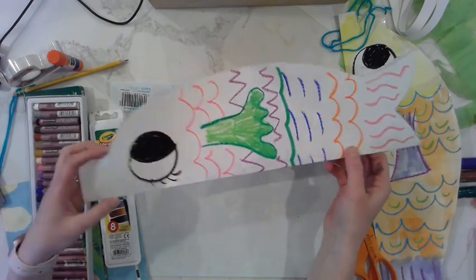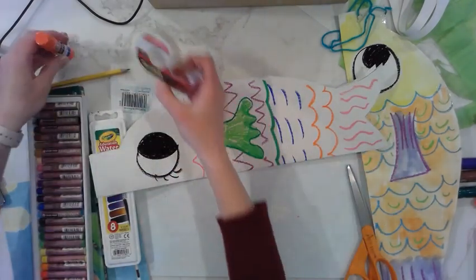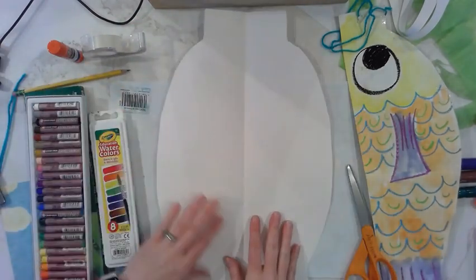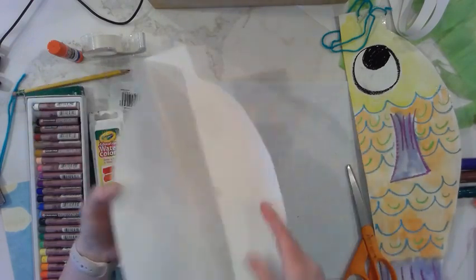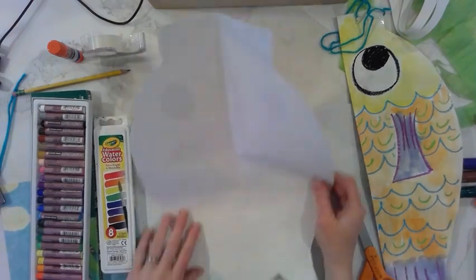All right. Once you get to this point, you're going to get some glue. So unfold it after you realize, okay, it looks great. I'm liking the way it looks. Just double check you like it before we start adding the streamers on.